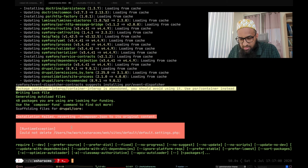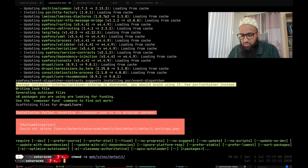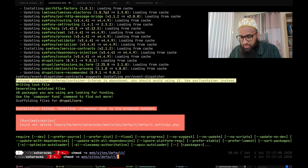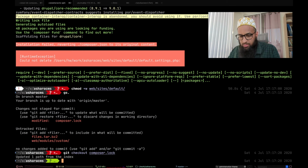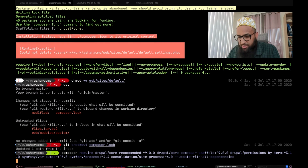This is sometimes a problem. Couldn't delete. Yeah, so Drupal commonly write-protects the default directory. So I'm just going to make sure it is writable and rerun the command. So it seems to me that it has modified composer.lock. So I'm just going to revert that as well, and rerun our command, our long require command.